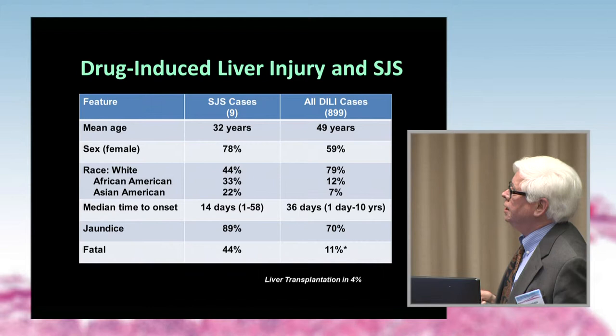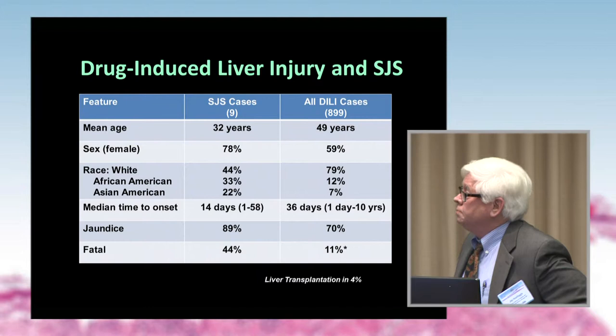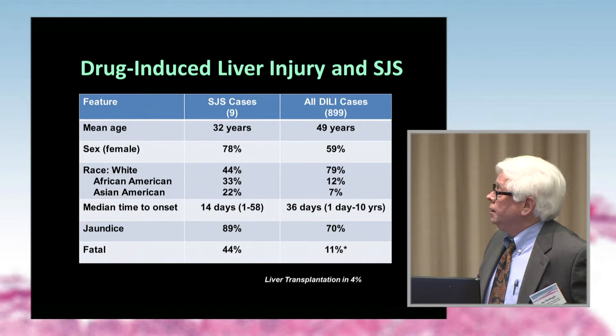Here are the SJS cases. Here's all of them. You can see, what do they look like? Are they different? Yes, they are different. They're younger, a little more likely to be women. But here's a very interesting thing, and that's the racial diversity that's very striking in the Stevens-Johnson syndrome cases. A third were black. It's small numbers, but in the whole population it more matches the population of the U.S.